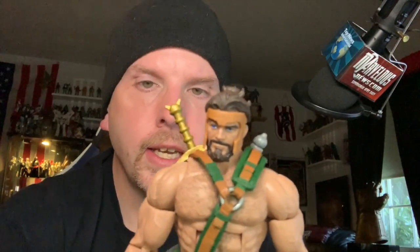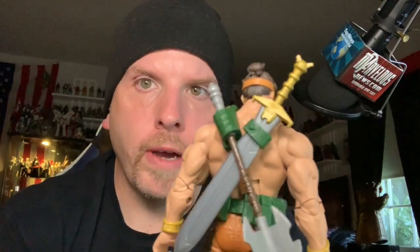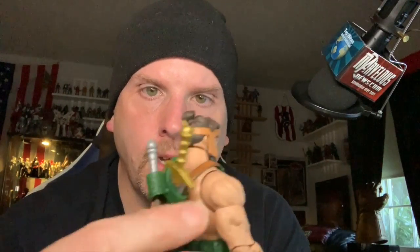He's sporting the man bun there. So I guess that's what he has in the comics these days. And then he comes with 2 weapon accessories. He comes with a sword and this mace. And you can attach them to the back there. They just slide into these little loops.